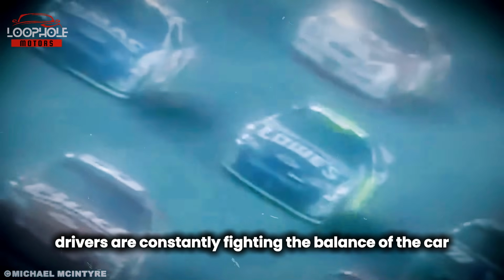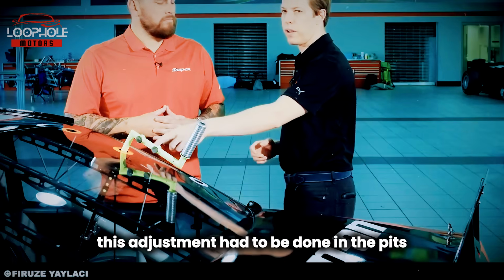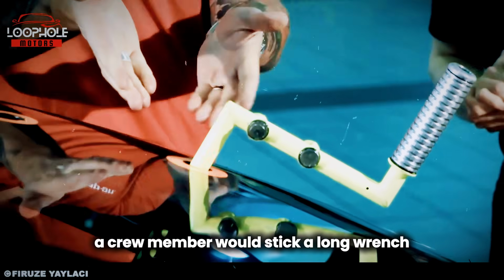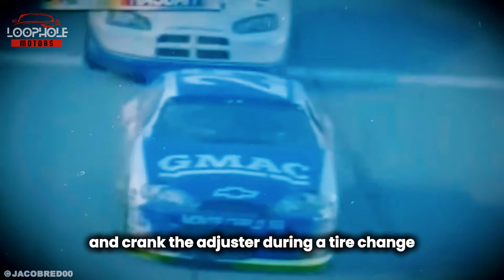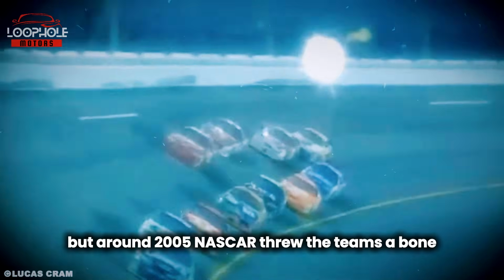Drivers are constantly fighting the balance of the car as fuel burns off and tires wear down. A car that starts the race tight might end the race loose. For years, this adjustment had to be done in the pits. A crew member would stick a long wrench through a hole in the rear window and crank the adjuster during a tire change. But around 2005, NASCAR threw the teams a bone.